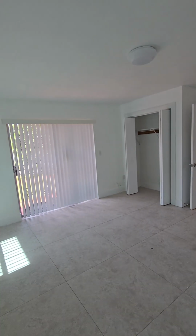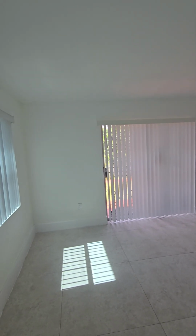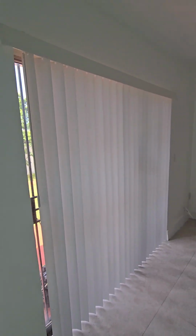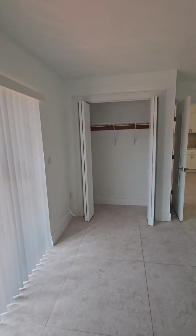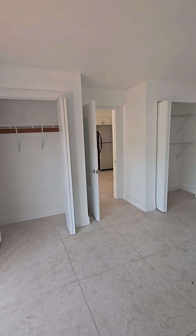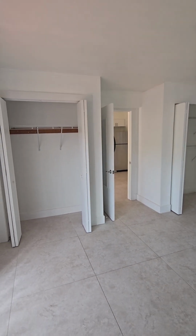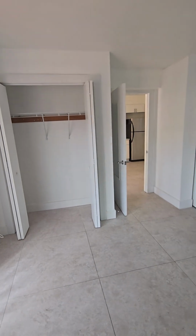Two closets here. This bedroom's pretty big. This is a residential neighborhood just outside of Coral Gables. You're pretty close to campus. You're just probably a 6-minute drive. I'll show you what the residential area looks like when I pull out of here.